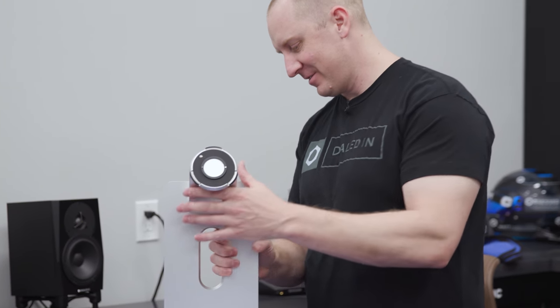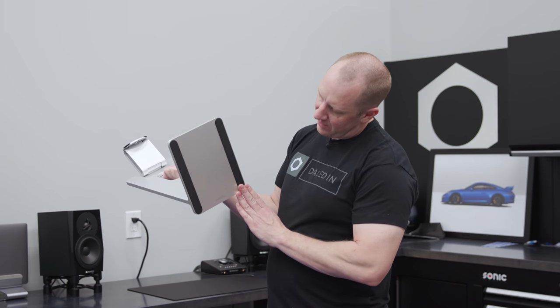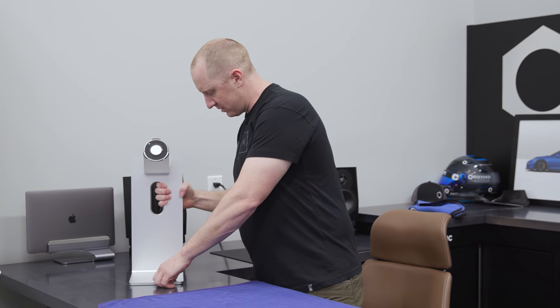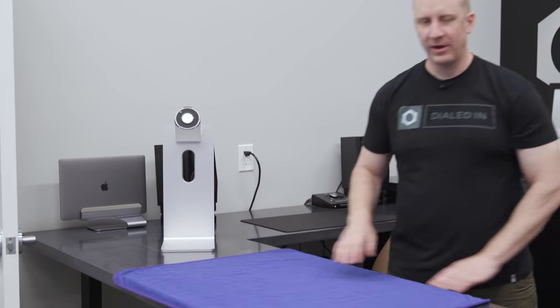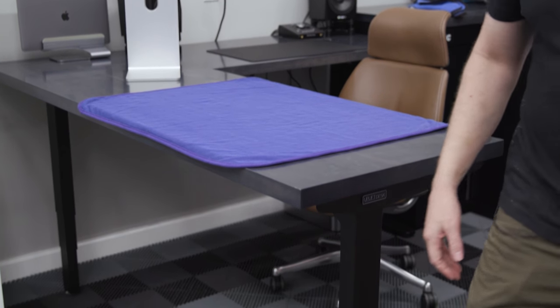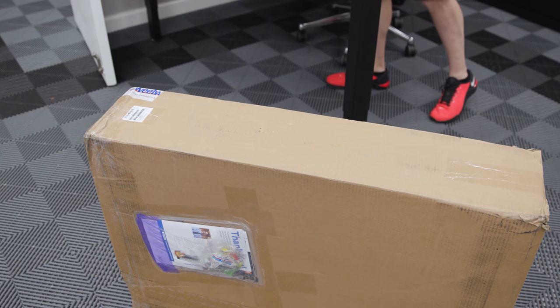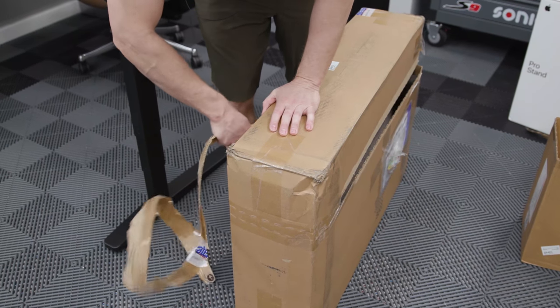So there's the stand, and it has typical Apple fit and finish, and the feet, I don't think it's going to scratch my desk, but I did want to just put a towel down here so I didn't scratch this up while I'm unboxing the monitor. Let's get this out of the main box on the ground here, and then we'll grab the Apple box. I'm not as excited as I thought I would be, Bryce.